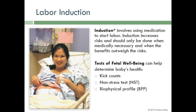Induction may be discussed as early as 38 weeks to plan for an induction at 39 weeks, or at any time when you have a medical necessity to be delivered earlier than that. That involves using different medications to start labor or ripen your cervix or get your body ready for labor before your body has its natural signal to do that.